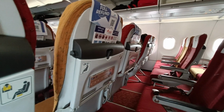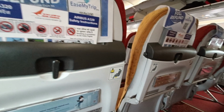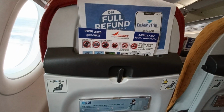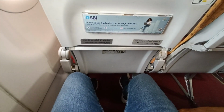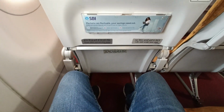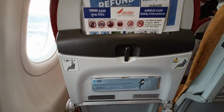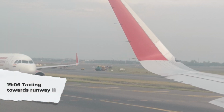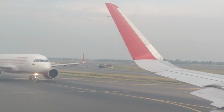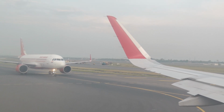As initially expected, the flight was filled to the brim. In this review, we are seated at seat 22A with a pleasant view through the portside window. After pushing back from the gate, our Airbus A320 fired up its engines and began taxiing at 19:06 hours. Runway 11 was assigned to the aircraft for takeoff, which happened in a relatively short 8 minutes.